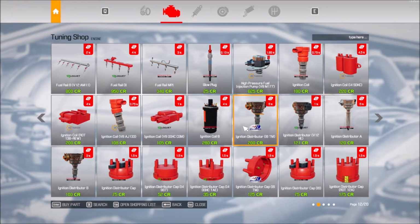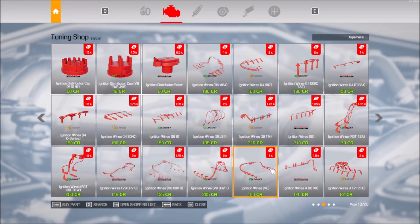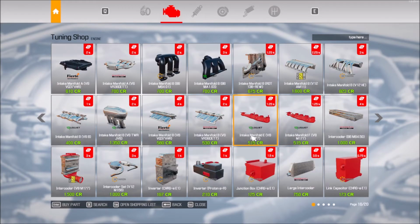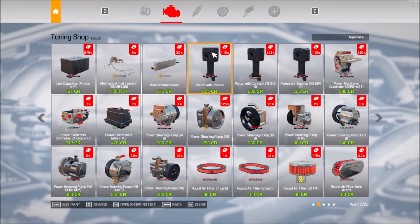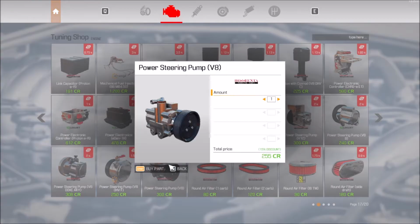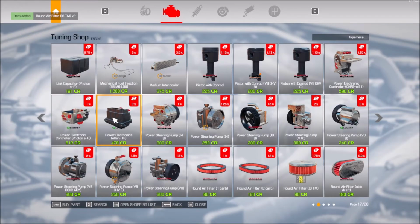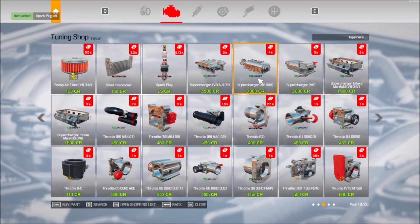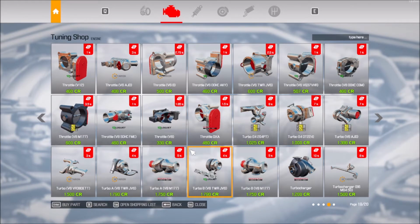Rotor. Rotor. Where's the rotor? There's the rotor. And then a cap. Okay. Got those. Need the wires. Now we get into the big power items down here. We will need piston times 8. Power steering, of course. 2 of these filters. Spark plugs times 8. Supercharger and intake. I think that's all I need.